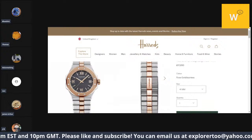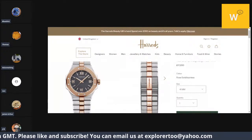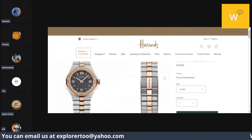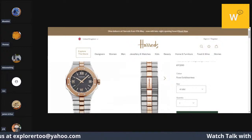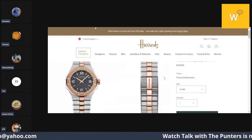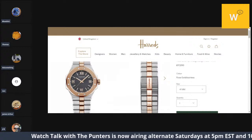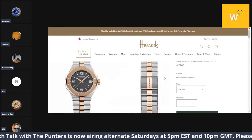The Langer, the ALS, and the Chopard Eagle were both released around the same time, and they fell victim to a lot of criticism. But they're both watches that you really have got to see in person and have on the wrist to actually appreciate them. And when you see them in person, you go, "Oh, wow."